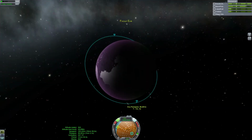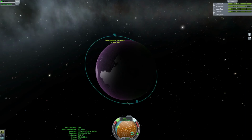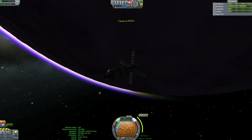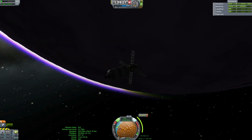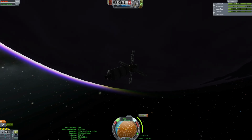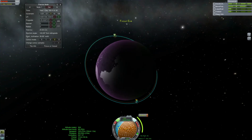What we can do, burn at the periapsis to bring the apoapsis... No, we don't need to do that. What we'll do is we'll burn at our apoapsis and bring it down a little further. Maybe to... Let's see. Oh, we're close. We're really close to being what would be considered an atmosphere. We must just be within a whisker of it, to be honest. Yeah, within a whisker. So it's going to be a real little burn to bring that down a little further.